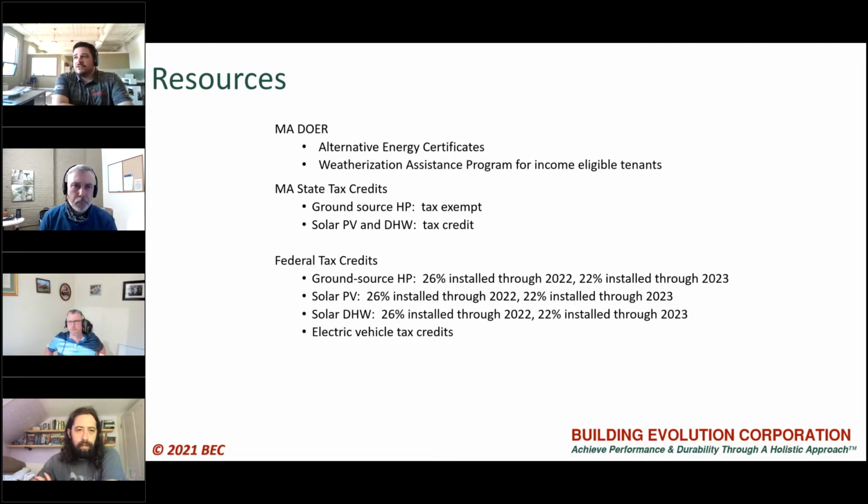DOER has alternative energy credits, of course, weatherization assistance program for income eligible tenants. Again, with multifamily, there is even more to offer there. Mass state credits, ground source heat pumps, tax exempt solar photovoltaic and DHW tax credits. Federal tax credits, ground source heat pumps, 26% installed through 2022, down to 22% installed through 2023. Same thing with solar, PV and DHW, and electric vehicle taxes.